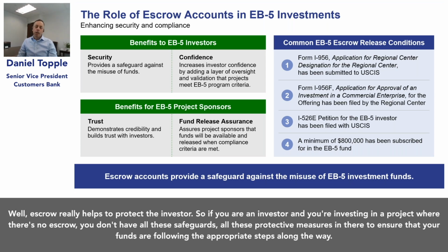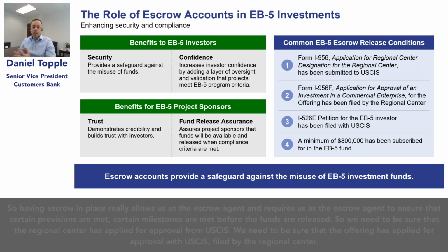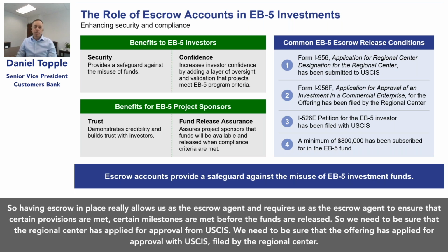Well, escrow really helps to protect the investor. So if you're an investor and you're investing in a project where there's no escrow, you don't have all these safeguards, all these protective measures in there to ensure that your funds are following the appropriate steps along the way. So having escrow in place really allows us as the escrow agent, and requires us as the escrow agent, to ensure that certain provisions are met, certain milestones are met before the funds are released.